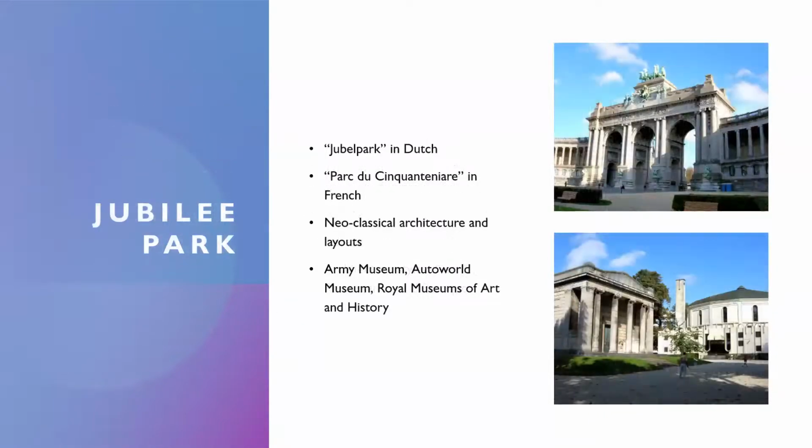Jubilee Park was named for the 50-year anniversary of the independence of Belgium in 1880. It features a triumphal arch in the entrance, and it's the widest arch and second tallest arch after the Arc de Triomphe de l'Étoile in Paris. There are also 3 museums to visit in the park: the Army Museum, the Auto World Museum, and the Royal Museum of Art and History.